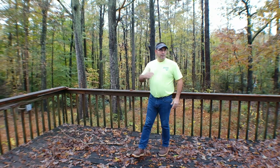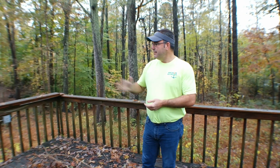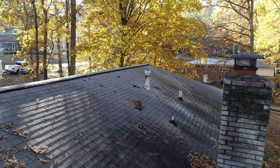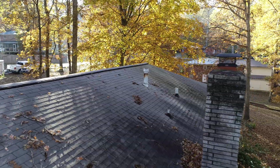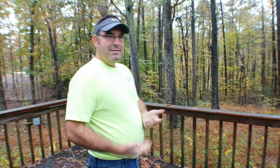So here we are on the back of the house, the back deck, which comes from the kitchen out here. And the repairs on the outside are self-explanatory. We're going to update, do landscaping. It definitely needs a new roof and those things, but we're not going to go into detail on that because those are obvious. But I wanted to point out one thing that is actually kind of cool.